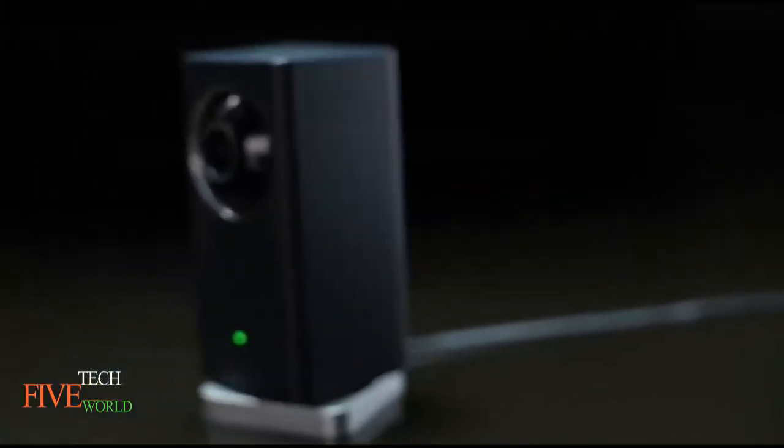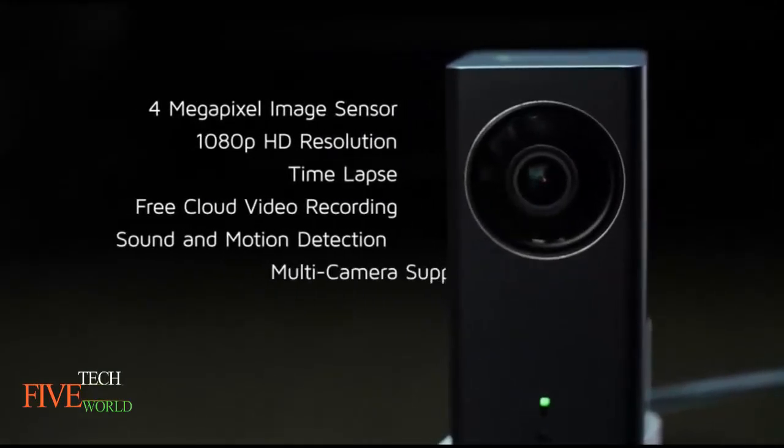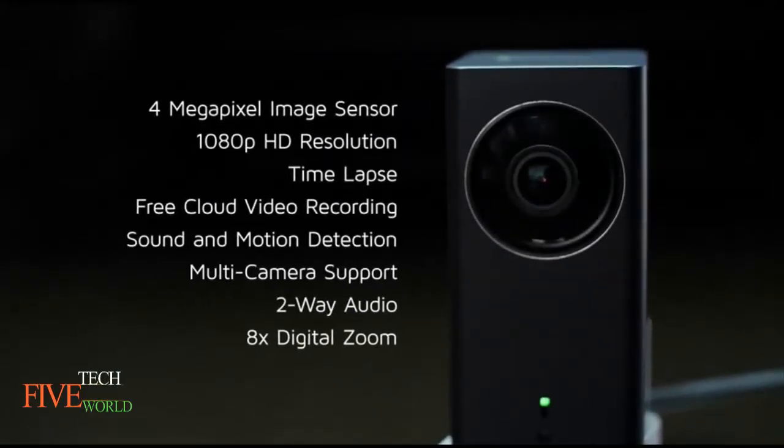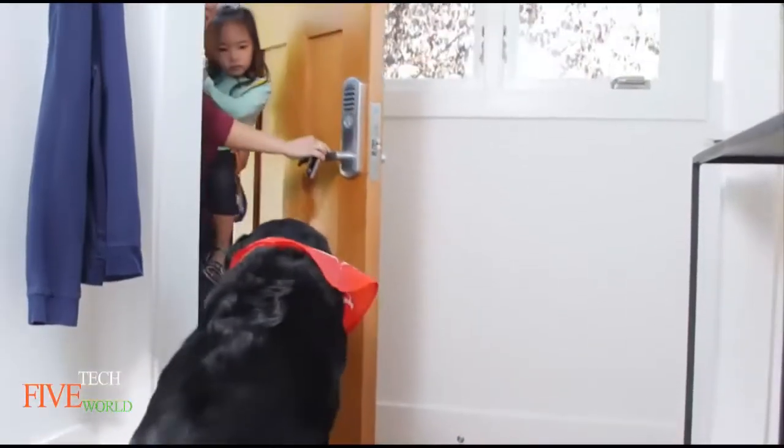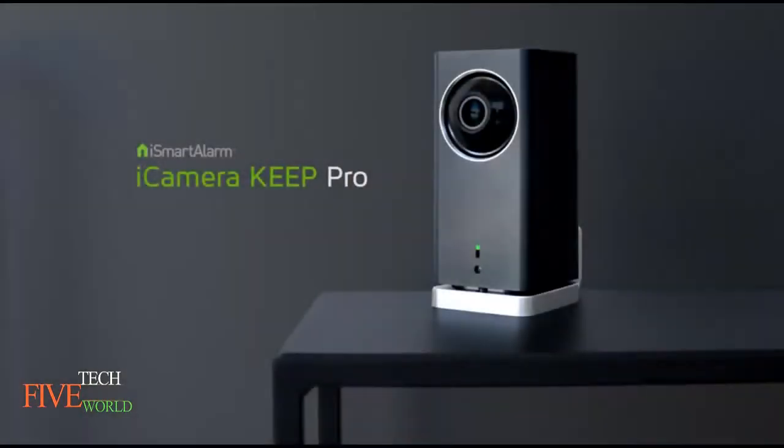With an industry-leading 4-megapixel image sensor, the iCamera Key Pro has 1080p HD resolution, time-lapse, free cloud video recording, and much more. The iCamera Key Pro is fast, responsive, and focused. Everything your smart home security should be.